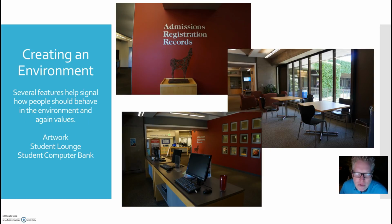Now let's look at a few elements that I think help create the environment of the student services area and signal to students how we want them to behave. And obviously we want students to behave in a very professional, calm, academic way. And I think there are certain things here that help signal that. One is just the overall warmness and design of this particular area. I think it is very welcoming to students. I think it does create a very professional, a very calming atmosphere. We also have artwork, which I think also helps to signal that.